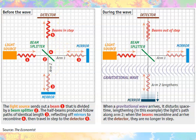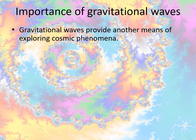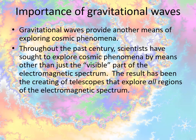But in any case, when a gravitational wave goes by, that slightly changes the length in this mirror. And by slightly changing it, it ends up making these signals very slightly out of phase. And as a result, you know that there was a gravitational wave there. Now, there are multiple LIGO detectors to make sure that you're not just dealing with some blip due to some local phenomenon like a pig running around a barn or something like that. But in any case, these provide another means for exploring cosmic phenomena.